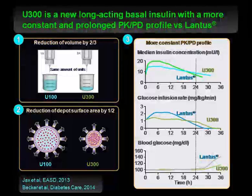Sanofi's response to that was to look for new ways of extending the action of insulin glargine. The 100 unit per mil glargine I'll have to refer to by its proprietary name, of course, of Lantus. So essentially what this means is simply putting the same number of units in a smaller concentration of injection liquid, giving a smaller injection depot, and therefore getting a more compact precipitate in the tissue.